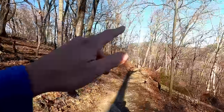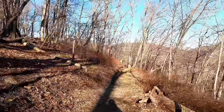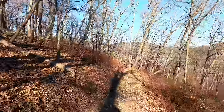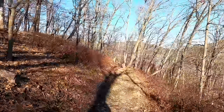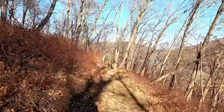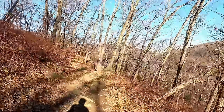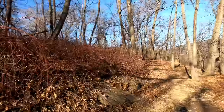So up here will be the bridge and you'll actually get a view of Harpers Ferry, at least a little bit. It's a pretty cool town. A lot of train activity comes through here. And speaking of that, that is where my little nostalgia angle comes from.